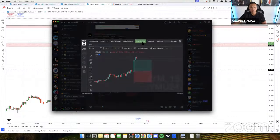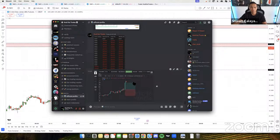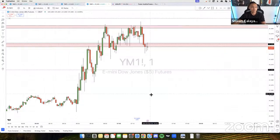I'm just glad my Top Step is in profit. I'll keep stacking this account. Hopefully I'll get this funded soon, and then I'll take the bigger trades on that account.